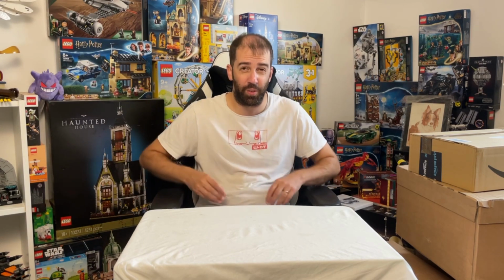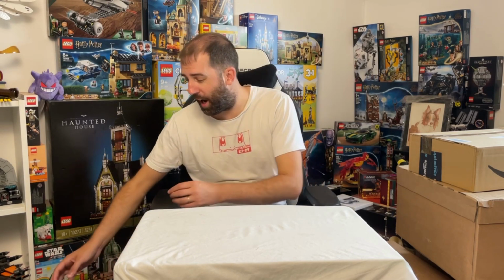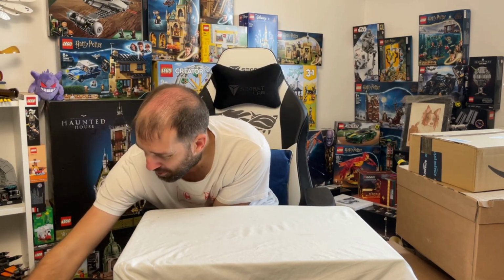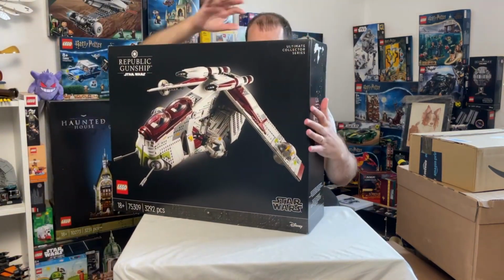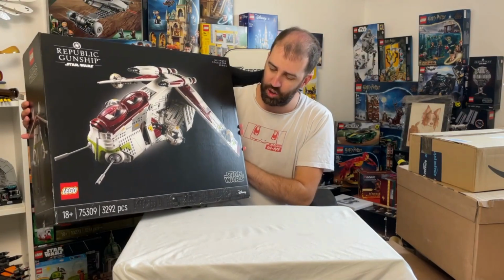Some of these sets I wasn't intending on getting, but there have been some great deals about at the moment, especially in the UK. Some really good deals, in fact, with some sets that I wasn't really planning on getting. The first one being, which I mentioned in my video the other day, if you didn't see it, the UCS Republic Gunship.